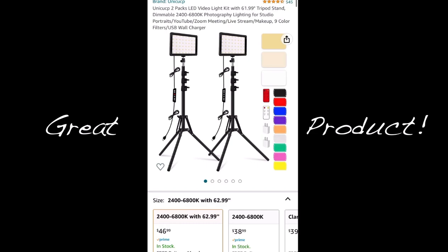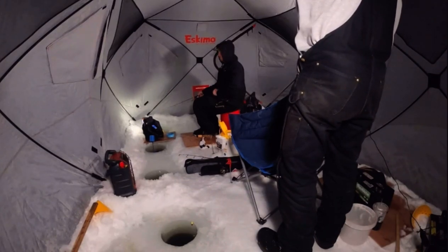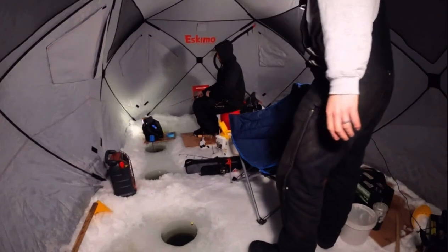The tripod's not that big. I could put that in my sled easily. Correct. Did you see how small they were when I first brought them in? They fold up and they get about this big around and about this long. It's dinky.